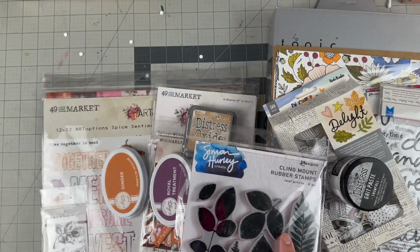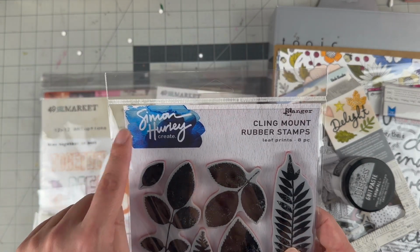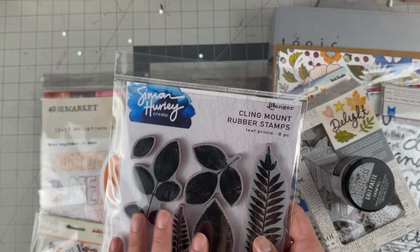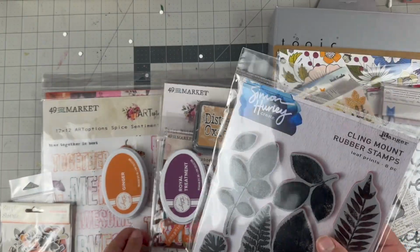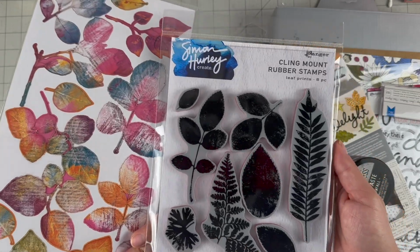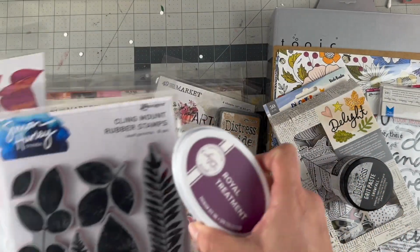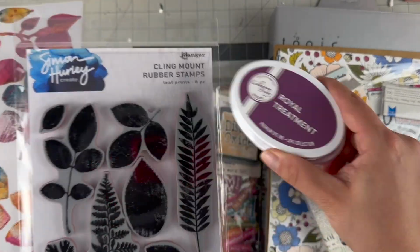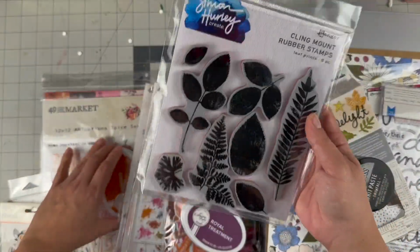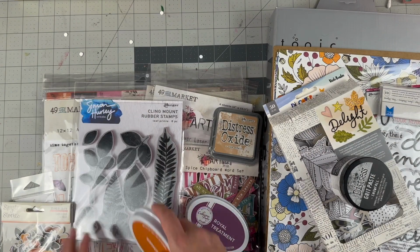Then I got this stamp set. This is from Simon Hurley. This was in my cart a few times, so I finally said yes. It's just called Leaf Prints, 8 pieces, because this reminds me so much of this. You know what I mean? So I was like, oh, and then that's why I got the ink colors, because I can stamp it. You see where I was going? So this was like a whole, let me get my fall things. Plus, I love a good leaf stamp.